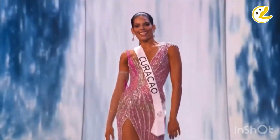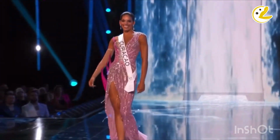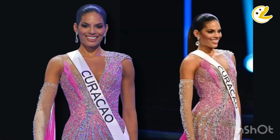Next is Miss Curacao, who walked on stage wearing a blush pink gown designed by Venezuelan designer Nidal Nawayed. This gown displays a linear design that consists of silver and variations of pink crystals that seem to gather towards the bodice. This gown has an asymmetrical shoulder design, a high slit on the right leg, and a complementary see-through opera-length glove with three soft pink gradient fabrics attached to it.